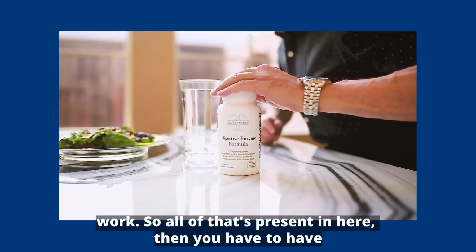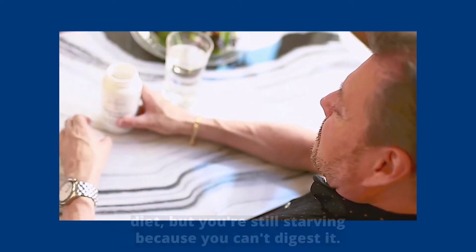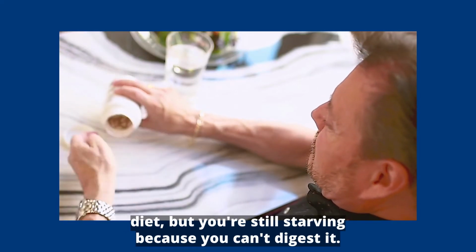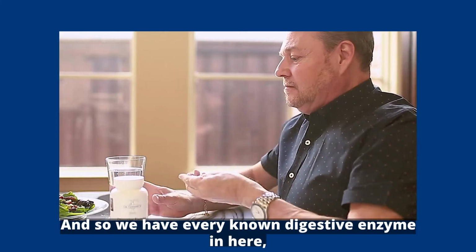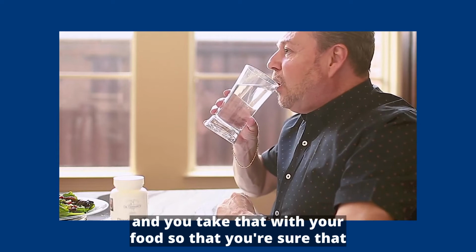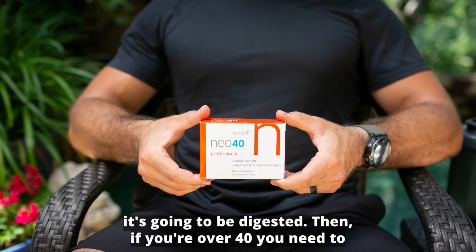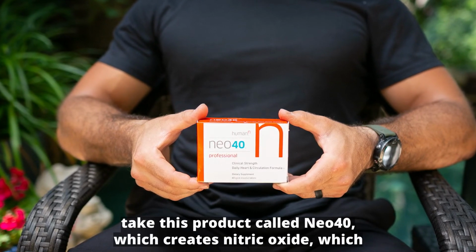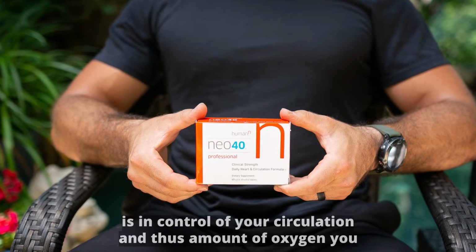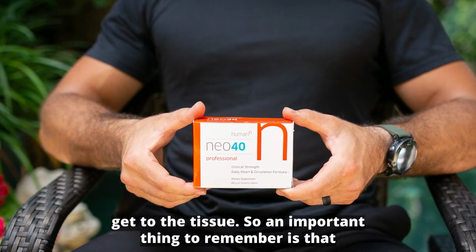Then you have to have your digestive system to work. Otherwise, you can eat a perfect diet, but you're still starving because you can't digest it. And so we have every known digestive enzyme in here, and you take that with your foods so that you're sure that it's going to be digested. Then if you're over 40, you need to take this product called Neo40, which creates nitric oxide, which is in control of your circulation and thus the amount of oxygen you get to the tissue.